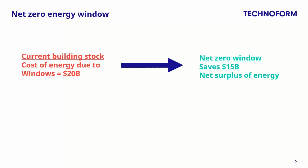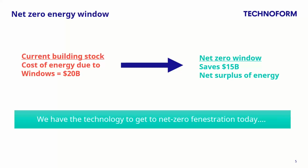So the current building stock, when you think about it, the cost of energy due to windows, the DOE estimates at about $2 billion annually. If you implemented net zero windows throughout the current building stock, you would save 15 billion annually, and actually you'd have a net surplus of energy. Again, that's because of the harvesting, the daylight harvesting and the energy harvesting. We actually have the technology to get to net zero fenestration today.